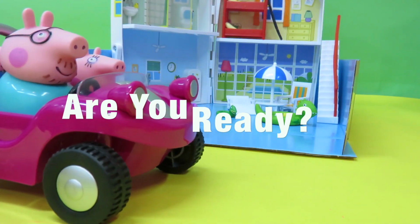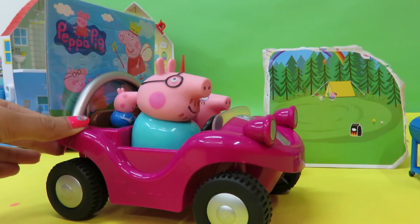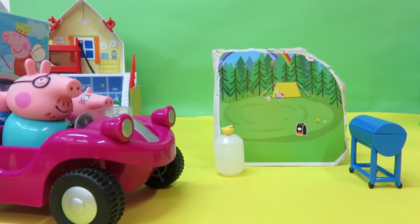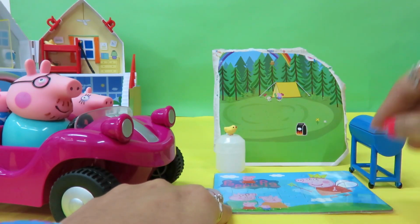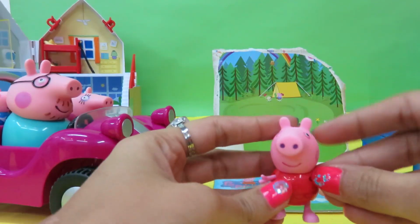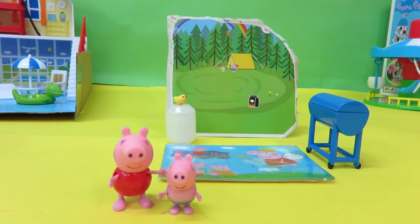Are we all ready? Yes, Daddy. Then let's go. Faster. And so they reach their destination. Okay. And then they hop out of the car with their picnic mat, which is here. And there is Peppa Pig and her little brother, George. They're all set for the picnic.